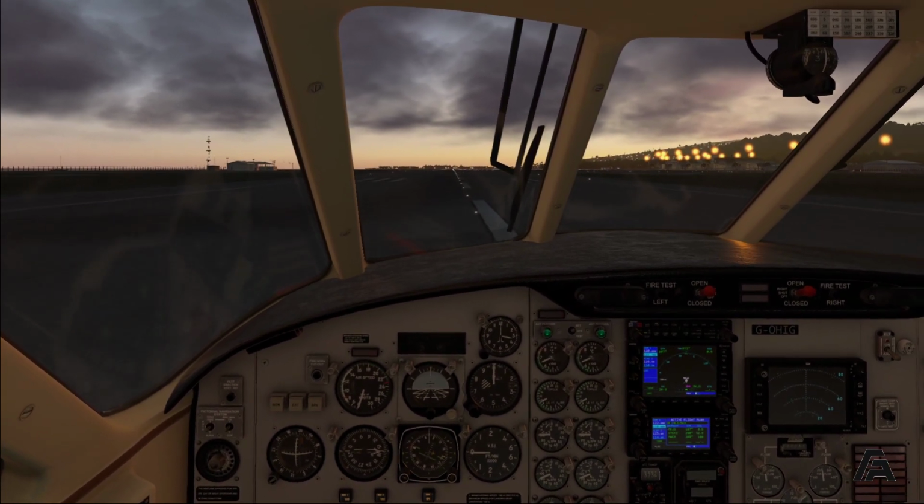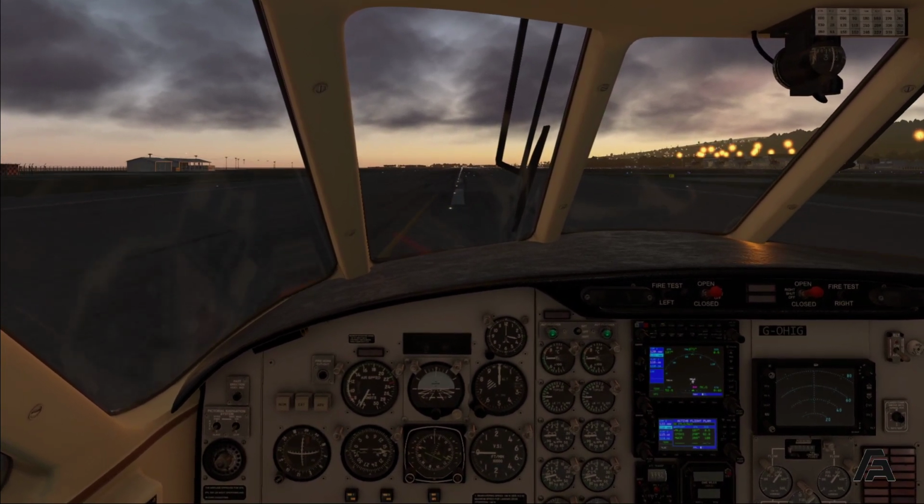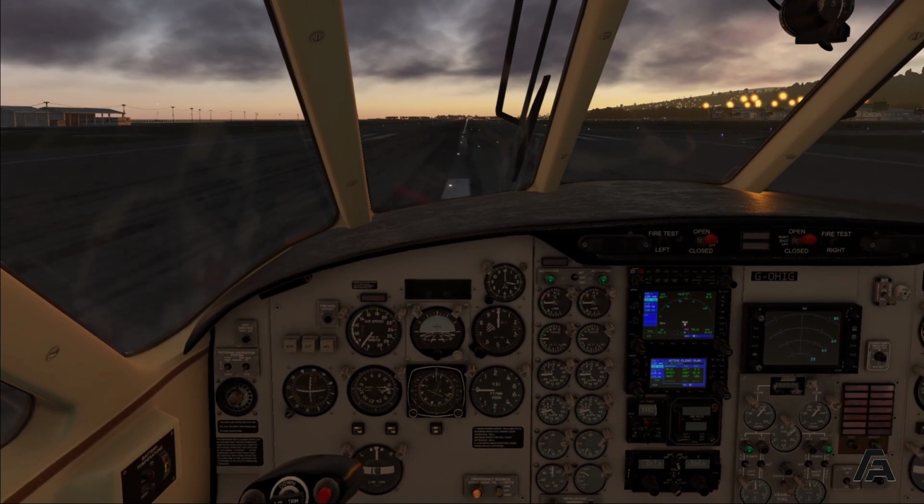Auto feathers on. Got plenty of torque, so I'm basically just watching the ITT. Temperatures and pressures are good.